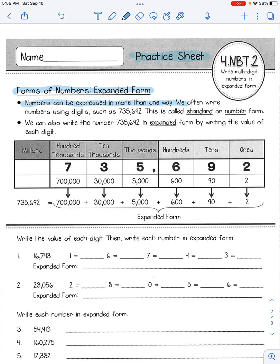Numbers can be expressed in more than one way. We often write numbers using digits, such as 735,692. This is called standard or number form. We can also write the number 735,692 in expanded form by writing the value of each digit. So remember, boys and girls, that expanded form has the addition in between. Okay, so we start with the ones. This is a 2, tens, there's a 9, hundreds, a 6, thousands, a 5, 10,000s, a 3, 100,000s, a 7. Ones just represent 2. Tens represent 90. Hundreds, 600. Thousands, 5,000. 10,000s, 30,000. 100,000s, 700,000.